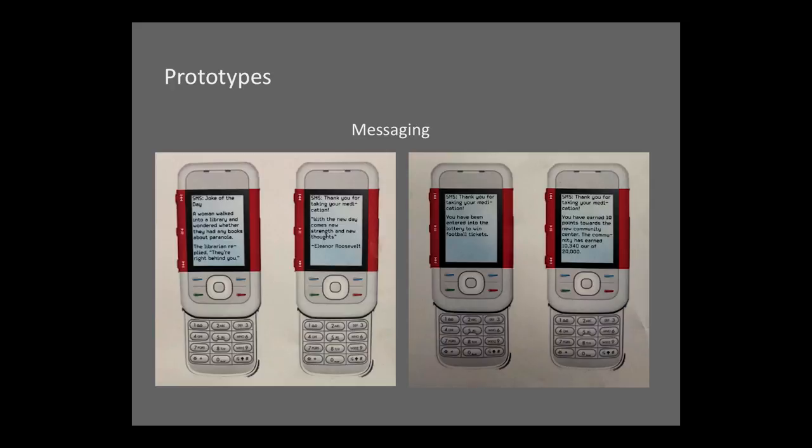A quote of inspiration. Do you get enrolled in a lottery? Do you get assigned to a team and you as a team compete to see who can be more adherent? We had all these brilliant ideas. We had them, and I can pass them around. We had them on cut out cardboard cards of phones so that people could physically feel them.